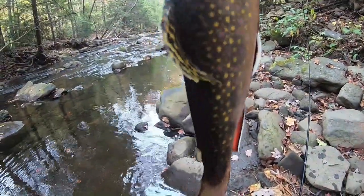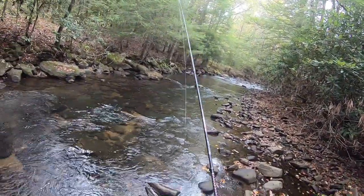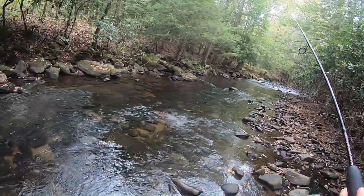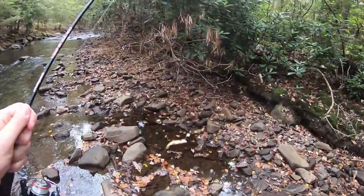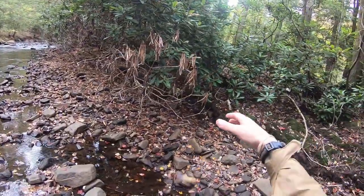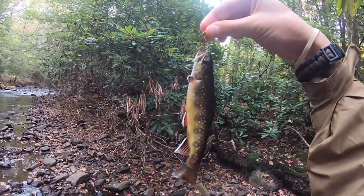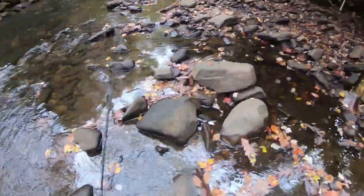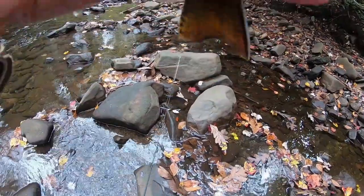Awesome brookie, beautiful color. So I got two nice little stretches right here, back to back, so I figured I'll risk it. Oh, got him. First cast, Magoo. Nice medium-sized brookie. Not as big as that first guy, but not a small guy either. Beautiful colors on this guy. Let's get a little look at him. He's about 6 inches or so.